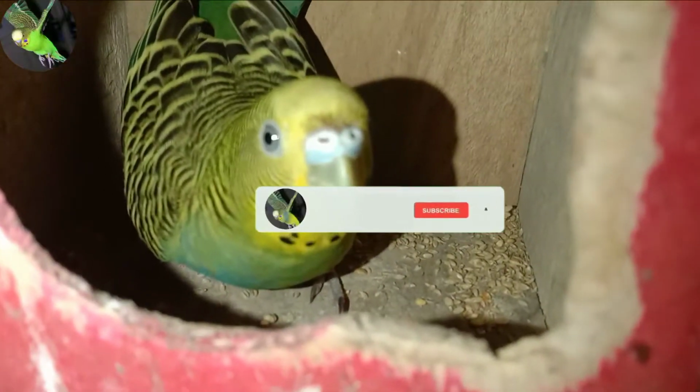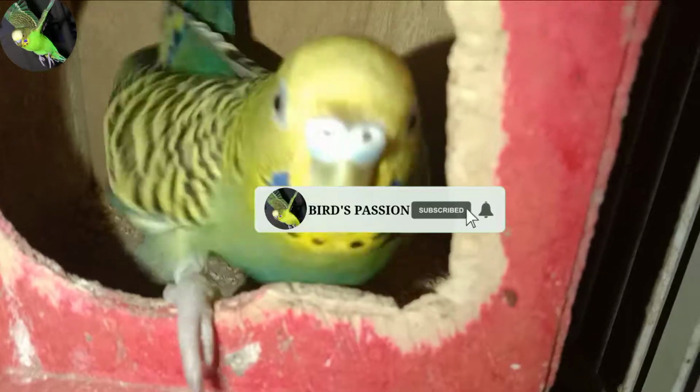The behavior of budgie after mating. A female budgie puts herself in the nesting box for laying eggs, and eats mineral blocks and cuttlefish. The abdomen and vent of a budgie are swollen due to the development of eggs.